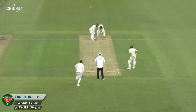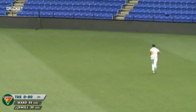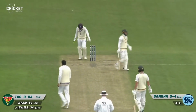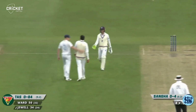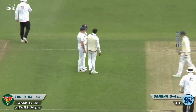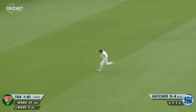Pace off the ball here, Pete, and make the Tasmanian batters put it on. Reverse straight away from Caleb Jewell, and that's fine. That could find the rope as well. Into Jewell. Reverse again, and that's bowled him. Jewell's got to go for a well-made 34. Jason Sanger takes the first wicket. Tasmania 1 for 84. Hatcher to Wade. Walks at him and clips it through the onside.